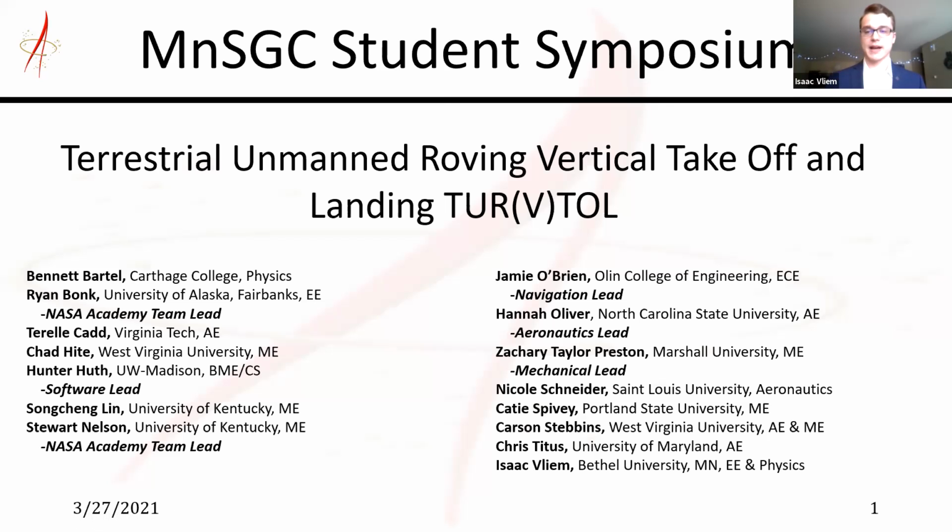So this past summer, I had the opportunity to work through an internship that was provided by NASA Langley Research Center on a team. And the team project at the end, we decided would be named the Terrestrial Unmanned Roving Vertical Takeoff and Landing Rover, or TERVTOL. And so I'm going to tell you a little bit about that.